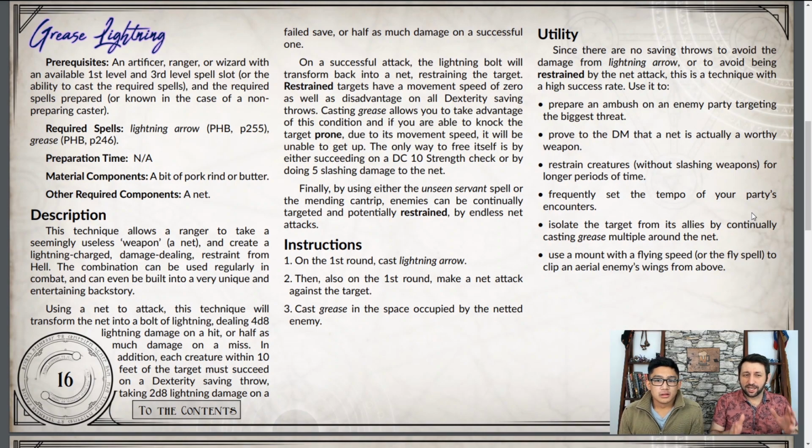But Grease Lightning. This is the idea that you want to restrain somebody, but you want to be able to do some damage to them at the same time and make it harder for them to get up. So there's this really wonderful ranger spell called Lightning Arrow. I don't know how many people know this. Yeah, and Lightning Arrow is a really neat spell. It's basically a bonus action spell, which we would assume turns your arrows into extra lightning damage, but when you actually read the spell, it turns a ranged weapon as well into lightning damage. So why not a net? Exactly, which is really cool.